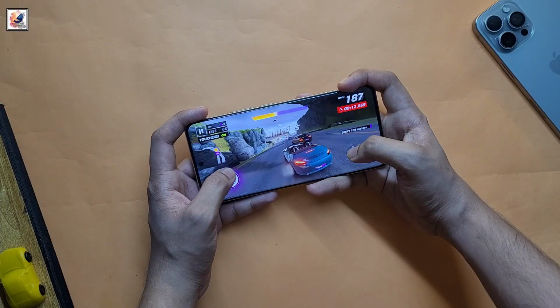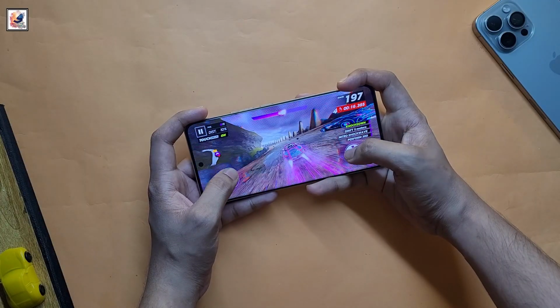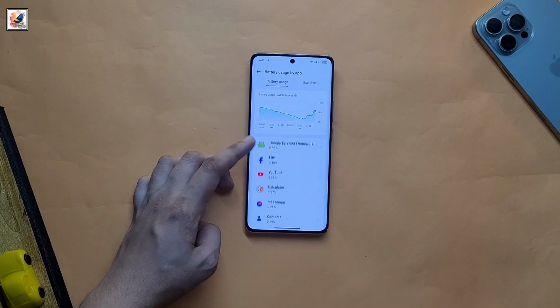Realme 14 Pro Plus is powered by the Snapdragon 7s Gen 3 chipset and will bring Realme UI 6.0. The Realme 14 Pro 5G series will pack 6000 mAh batteries.